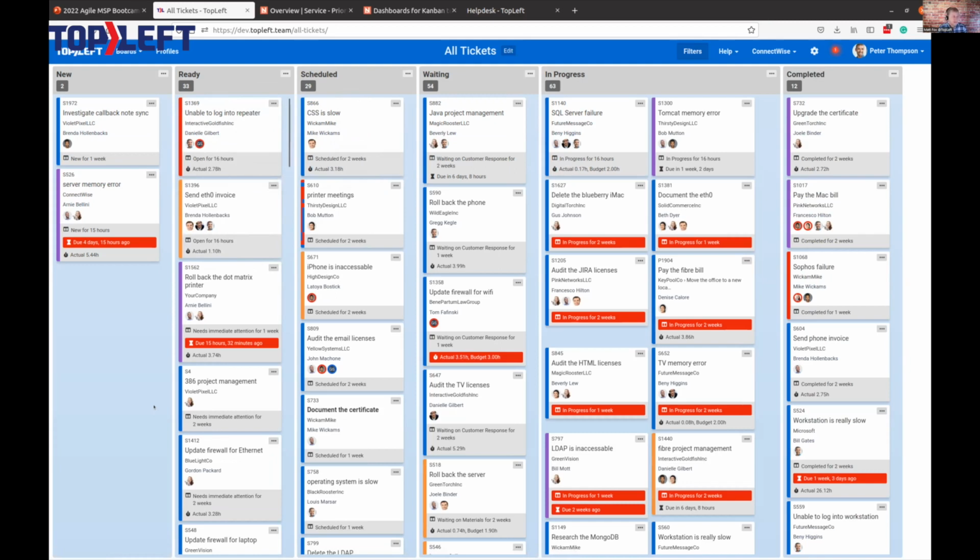Just as if you were doing it with sticky notes on a wall, you would put the highest priority one at the top, and so you get the same sort of thing here. Wherever you put a card, in whatever order you put it in, it will stay there, and you can use that to communicate about the priority of this work within your team, because everybody sees the same order there.